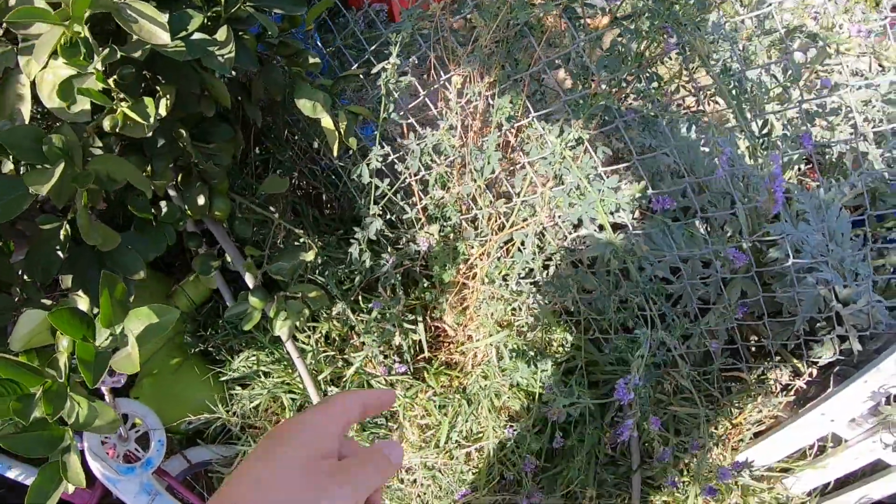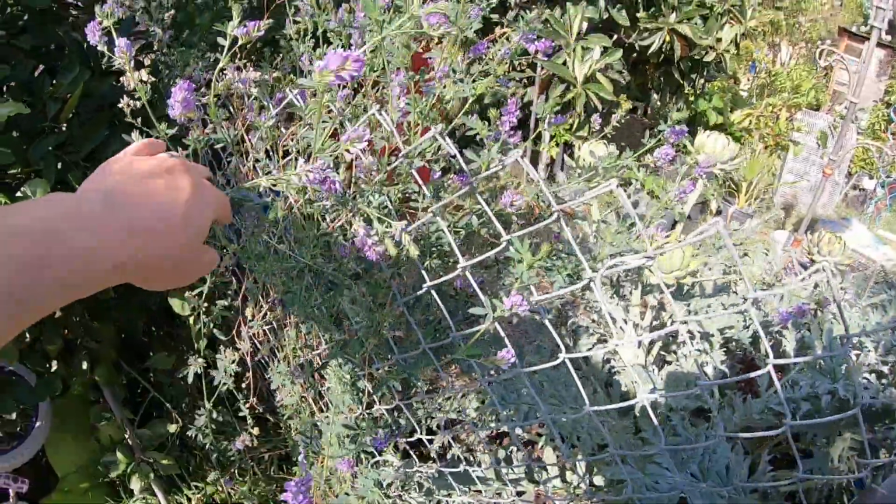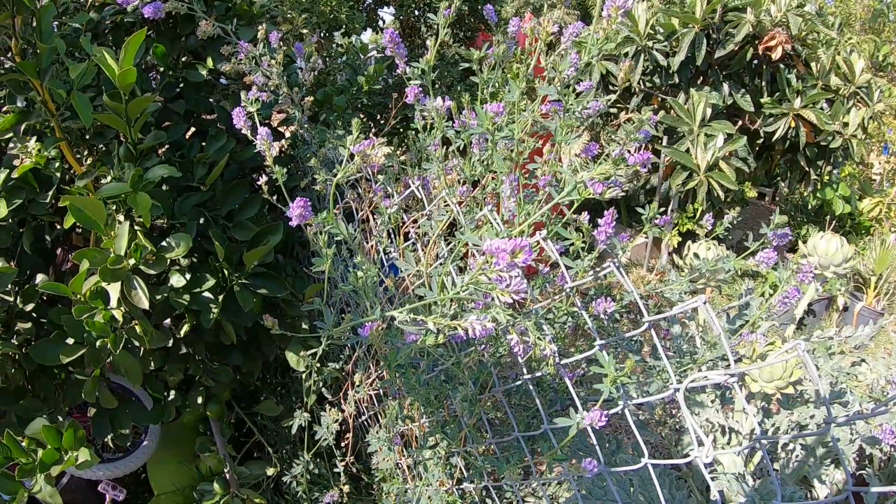But this plant, I don't know how long it's been there for, but it has survived. And that's it. That's a general intro, I guess, on my alfalfa plant. Thanks, everyone.